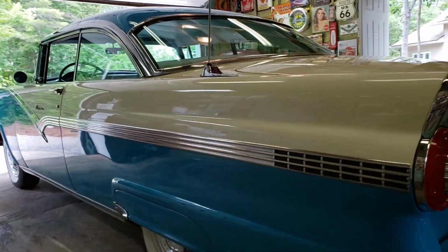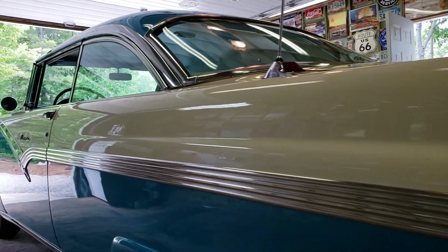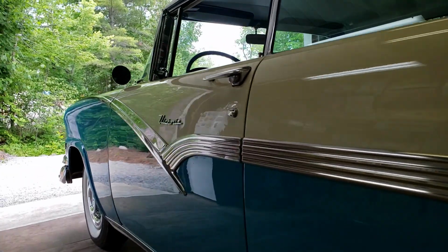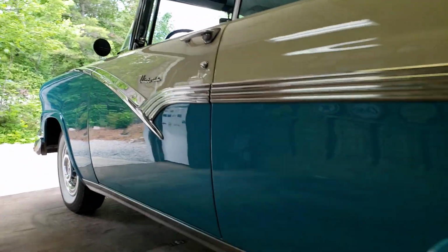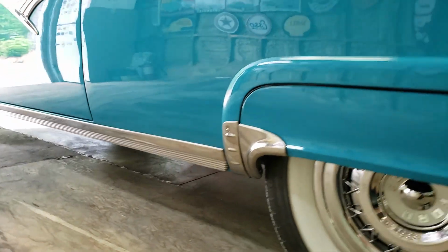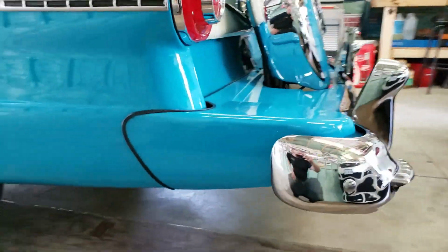Bodywork and paint are pretty nice. All the trim is in really nice condition. Everything's been re-chromed. All the stainless has been polished. It presents very well. Nice show car.